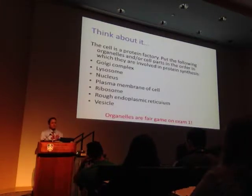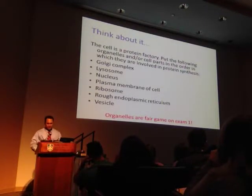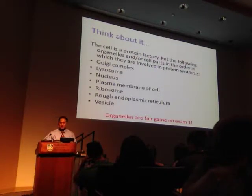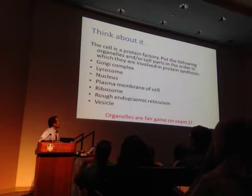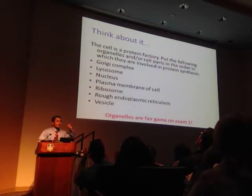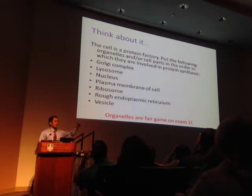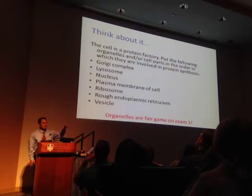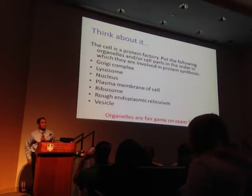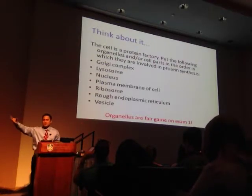So let's talk a little bit more about this protein factory analogy. I want to see if you can tell me the order, starting with the nucleus. If we were sending a protein product out of the cell, where would it go next? Then where would it go after that? And where would it go fourth, fifth, and so on? You're starting at the nucleus, you're going outside the cell.